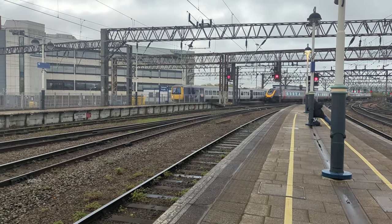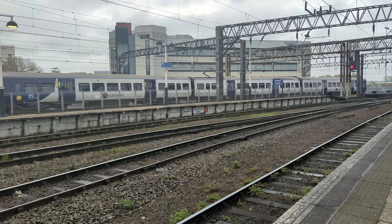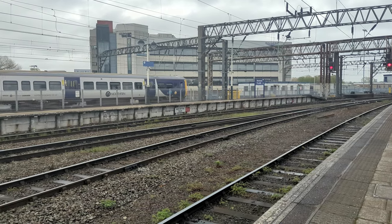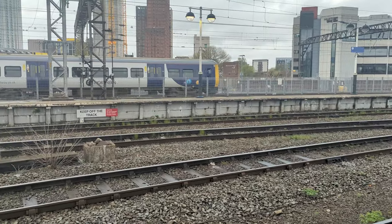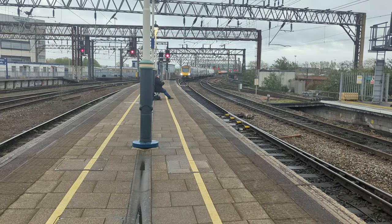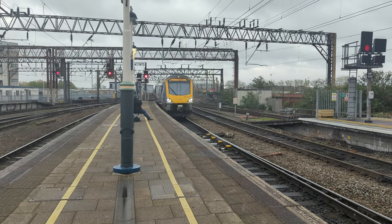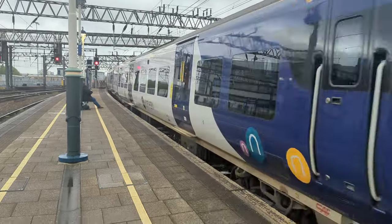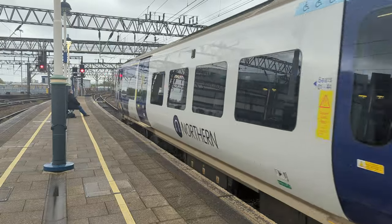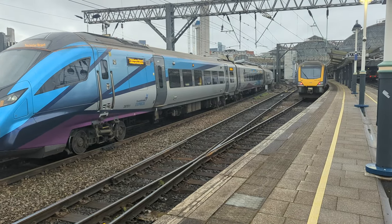As a Northern Class 323 arrives. As well as, if we go over here, there is another 331 arriving in. There is a lot of trains here. And I didn't notice, but a 397 also came in behind me.